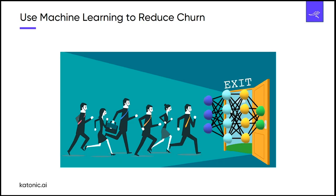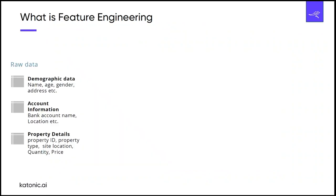So we are able to take these precautionary actions when we are able to know that this customer is going to leave. So that's how these machine learning models that we are going to train will work. And also the main thing while training any model is creating features.